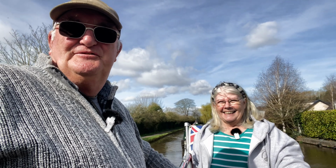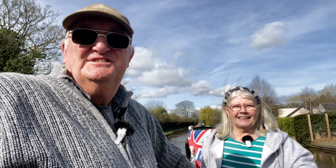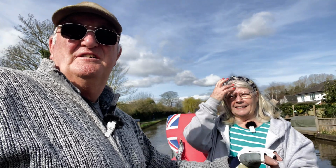So we're moving off today. We overstayed at Costa Coffee with Canal and River Trust permission, and we're now starting out on our summer cruise, stopping off first of all at Tattenhall. But we haven't been lounging around while we've been moored up.